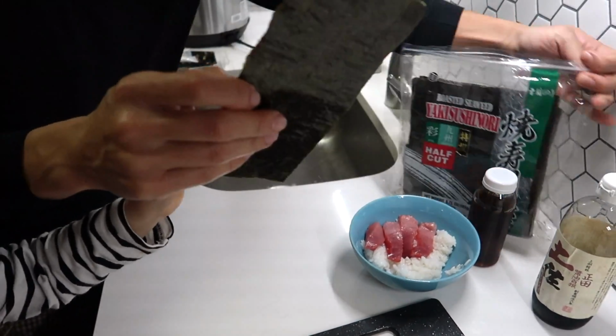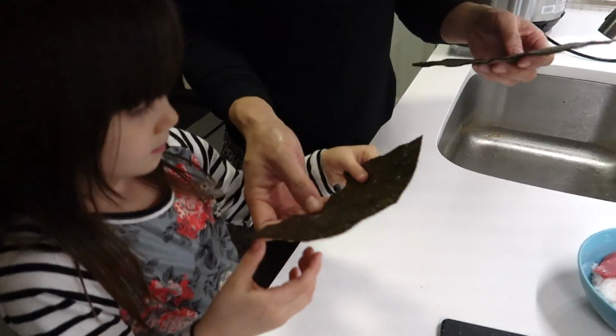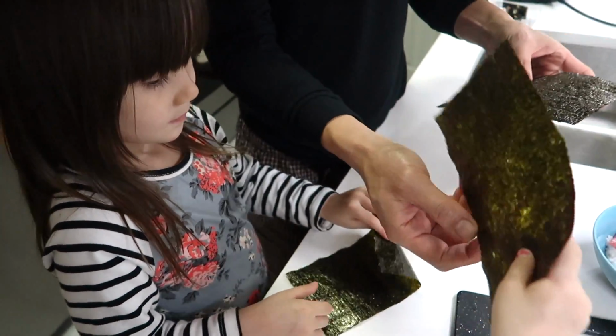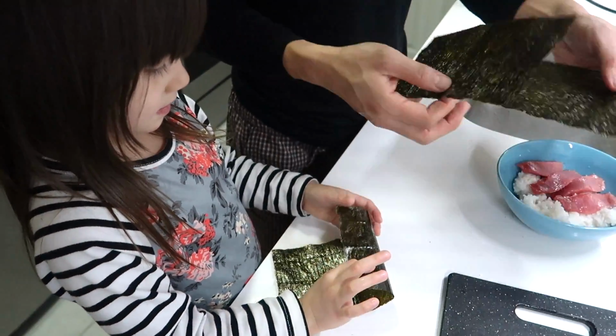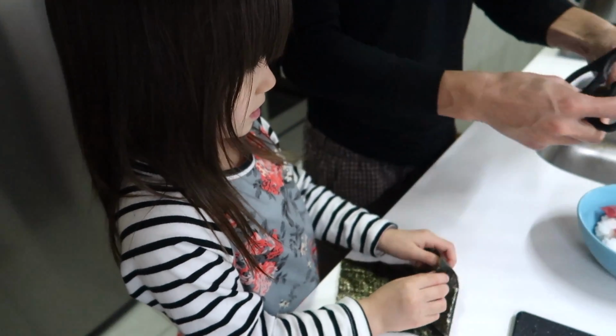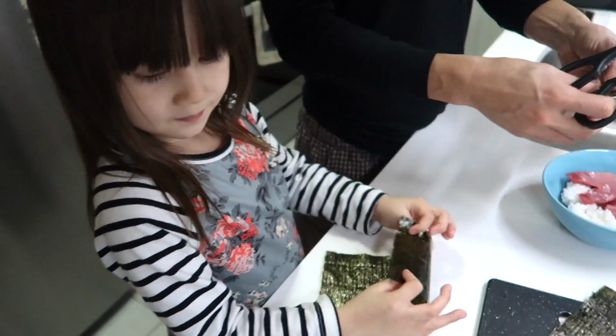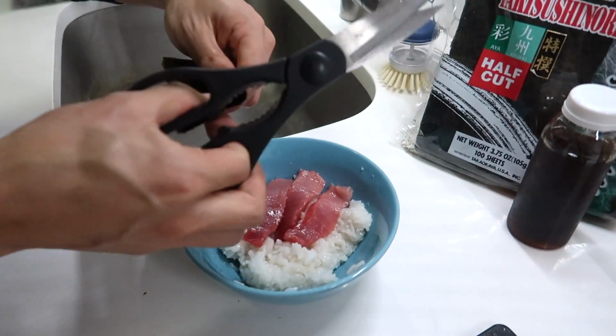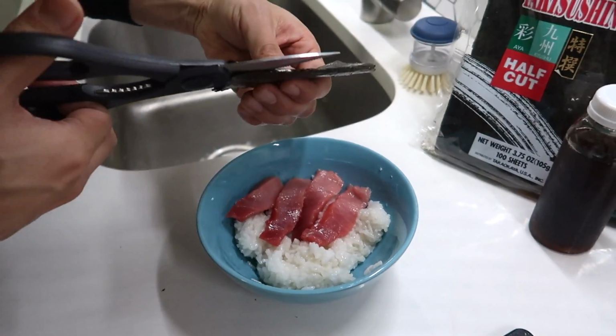Yummy! Can I grab some? Yeah, sure. You can eat it. We can roll it. Can I eat it? Now? Let's just cut it. Can I eat it now? Look, I can eat it.